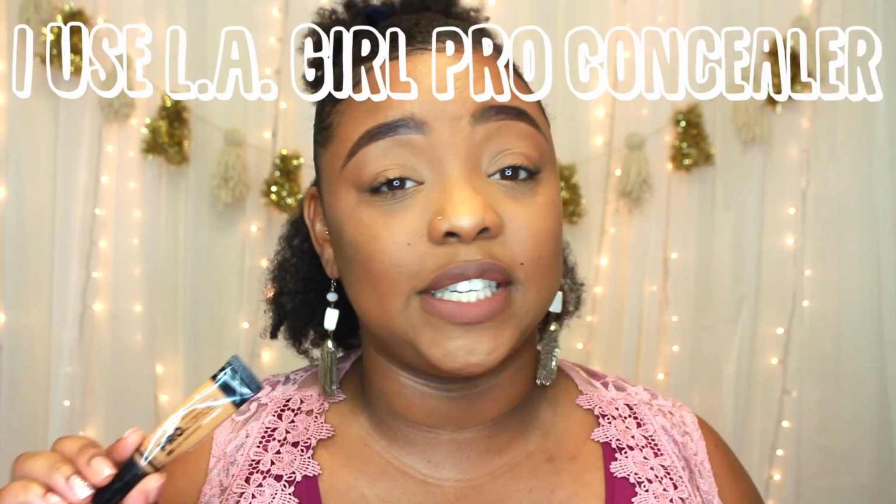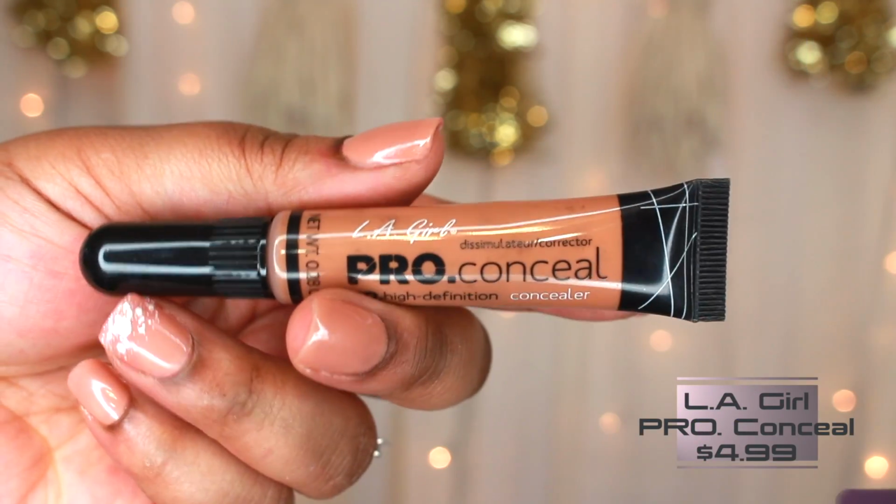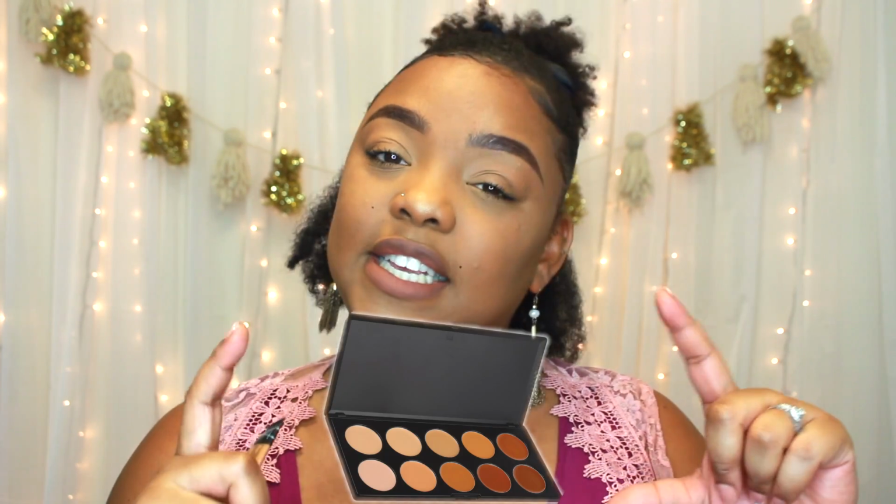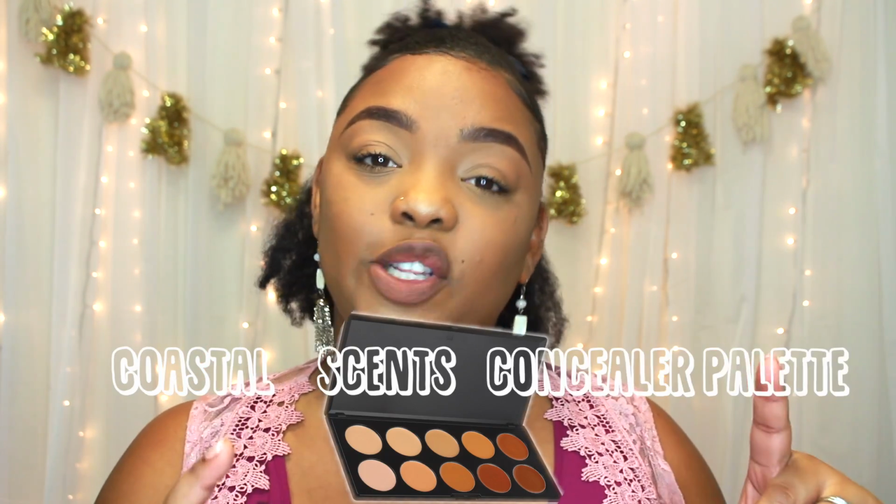Moving on, we have concealer, and I'm gonna just be straight up with you guys. I use L.A. Girl Pro Concealer. I have used this since I very first started makeup. I don't use any other concealer. I'm trying to think. I have had a concealer palette, like a Coastal Scents concealer palette, which I did like. It's a little thicker, a little creamier, and I really got into using that once I started doing makeup for other people because it has a whole bunch of different shades.